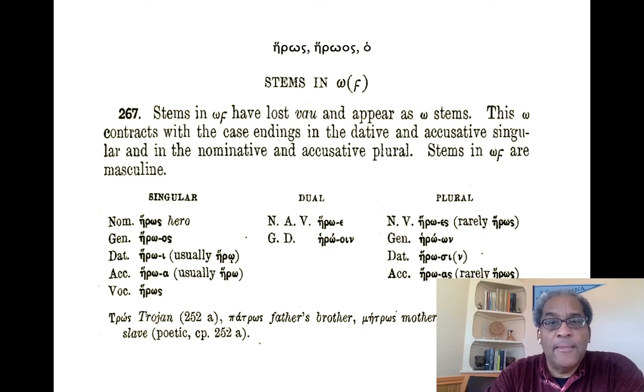ŷρωος. And this one, reading 267, stems in omega digamma have lost the wa, the digamma, and appear as omega stems. This omega contracts with the case endings in the dative and accusative singular and in the nominative and accusative plural. Stems in omega digamma are masculine. So you have ŷρως, ŷρωος, ŷρωε, ύρωα, and then o ύros.